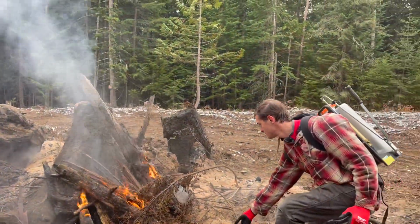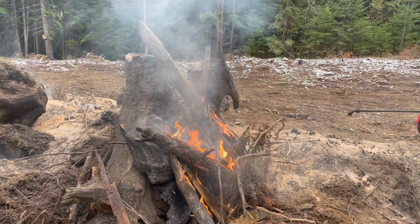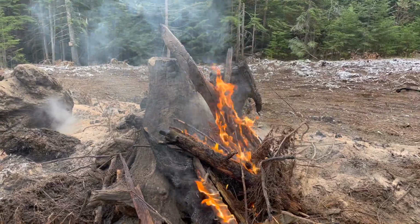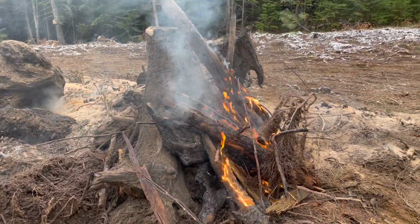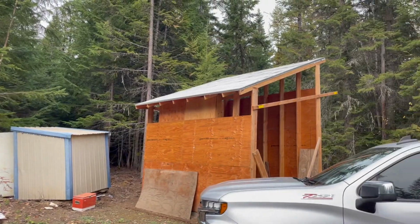So today we got Devon with us. He's spraying diesel to get another stump burned here. We got kind of a late start today, so we're gonna see what we can get done and get a fire started so we can stay warm. And then it's working on that.